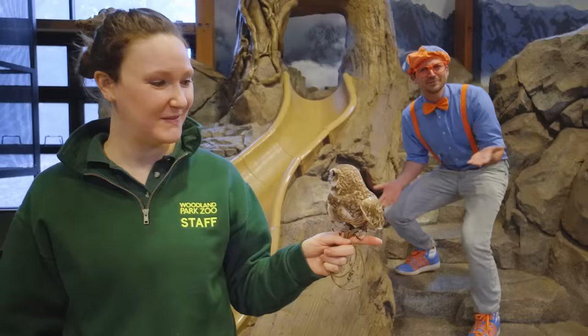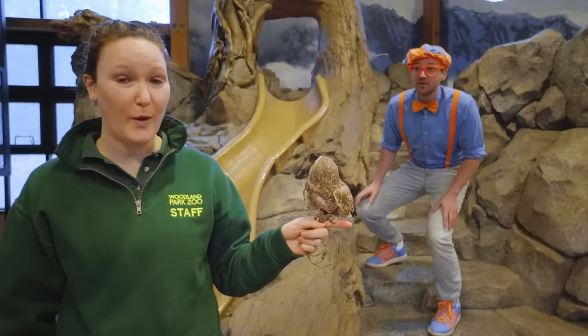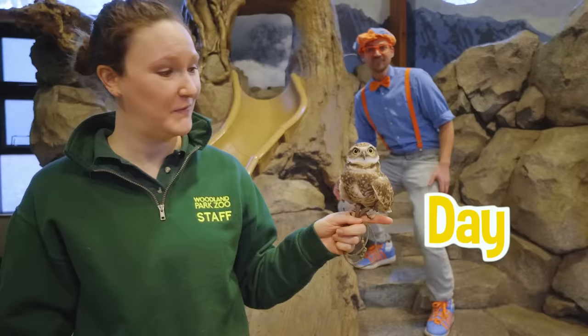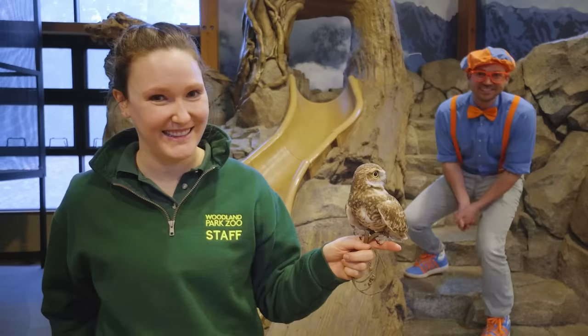No, Papu is full grown. Whoa. Is it like other owls where they go out at night and look for food? So other owls are nocturnal, which means they're awake at night, but Papu is diurnal. He's awake during the day. Whoa, that is so cool. Papu is so cute. Wow, I just want to pet him. He's so cute, but I'm not gonna. Can I take a closer look? Sure.